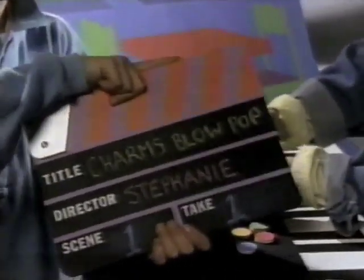Charms Blow Pop, take one. Action. Fruit-flavored candy on the outside. Bubblegum on the inside. Fabulous. That's Blow Pop.